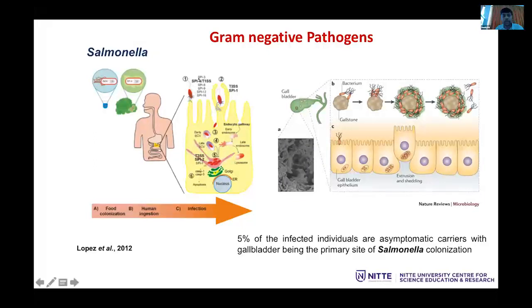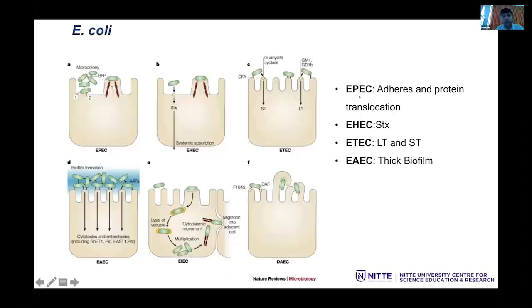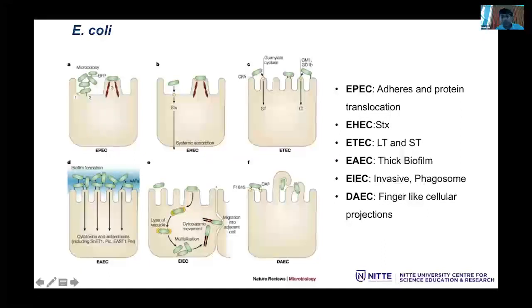I will not explain all these things because it is well known that Salmonella is an intracellular pathogen capable of infecting macrophage cells and enterocytes using its pathogenicity. Similarly, you have different pathotypes in E. coli with different virulence capacity. Some of them are capable of forming thick biofilm in the enterocytes.